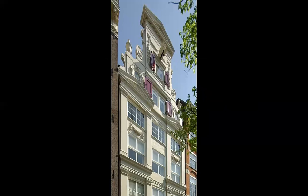So we are in Amsterdam in the 17th century, and we look at the works of this architect who apparently worked on this kind of building that is very specific for Amsterdam.